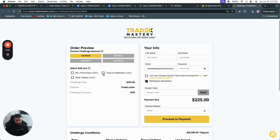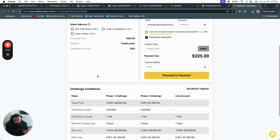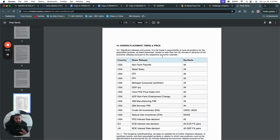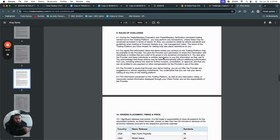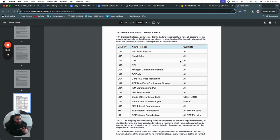So if you do not have the ability to trade weekends or news, you need to understand these very specific details to make sure that you are not violating any rules that will have your account revoked. So if we scroll to the bottom, there's going to be a rules and terms and conditions that we can click on, and that is going to give us a very detailed description of how this all works with the prop firm. But I want to highlight the news, and I want to highlight the weekends, holidays, because those are the small rules that we need to make sure that we do not violate to keep our accounts, right?